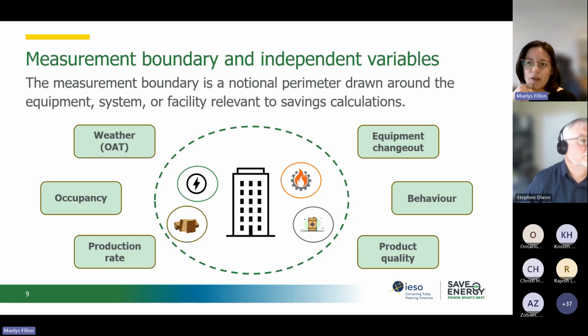So something that is very important to understand when we're talking about energy efficiency is that implementing the measure is not the only thing that can make your consumption vary in your building. There's a lot of other factors that mean that my bill from April 2023 and my bill from April 2024 are different, even if I didn't do any energy efficiency measures.